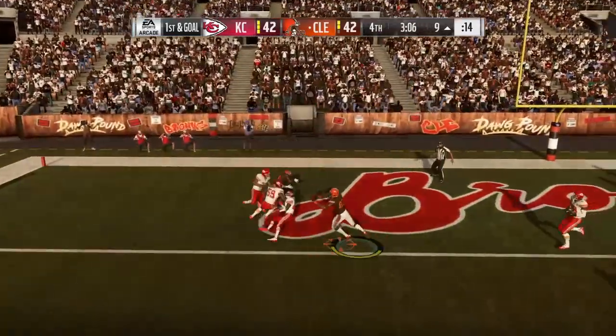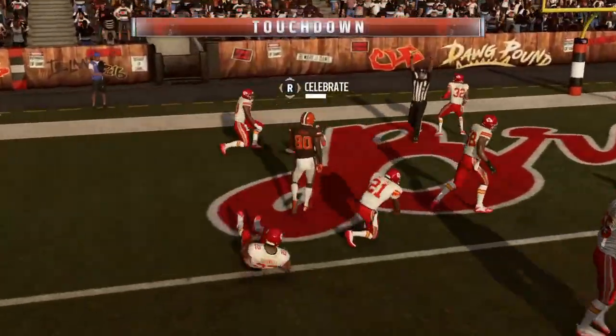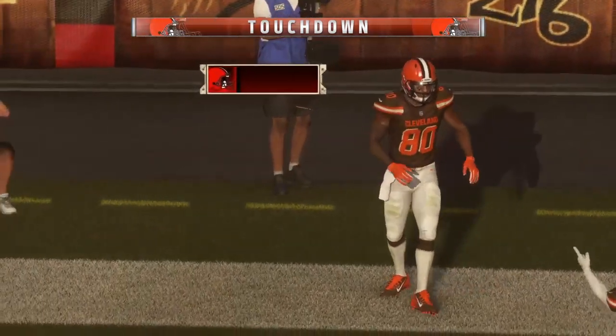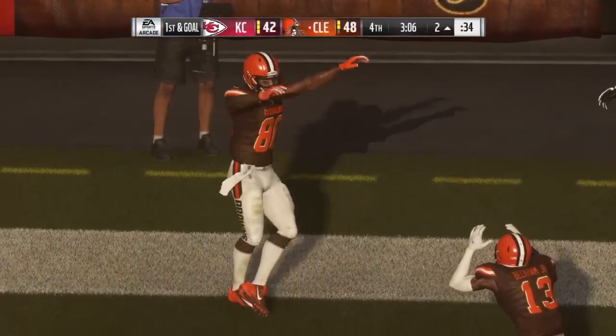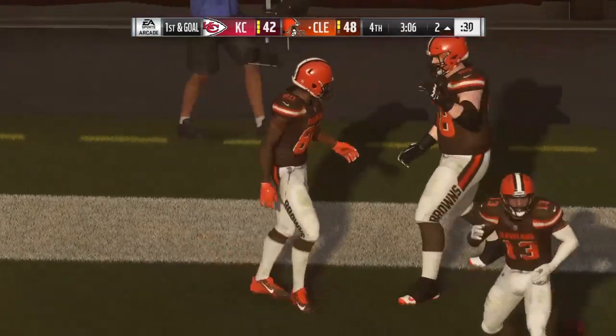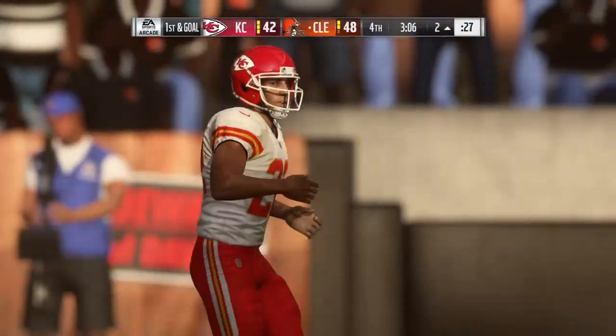Mayfield with it once more. And he'll take it into the end zone for a Browns touchdown. Jarvis Landry, a 9-yard touchdown grab. And the Browns have moved out in front. And that touchdown reception is the 5th for him in this game, and that ties the NFL record.